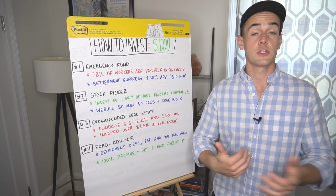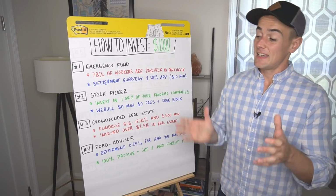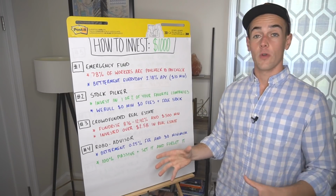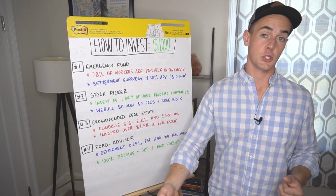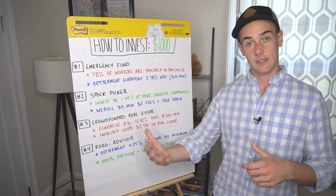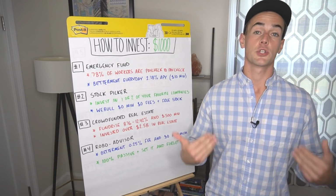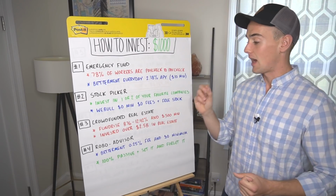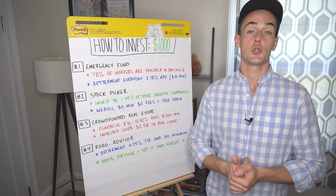That is one of the largest and most popular robo-advisors out there today. And as of April of 2019, as crazy as this sounds, Betterment had $16.4 billion of assets under management. So these robo-advisors have really come onto the scene here and kind of disrupted the traditional financial advisor industry by offering essentially the same exact service at a fraction of the price, and also being able to take on much smaller accounts. So if you're into the passive, set it and forget it investing, putting $1,000 into a robo-advisor like Betterment is definitely an option you should look into.